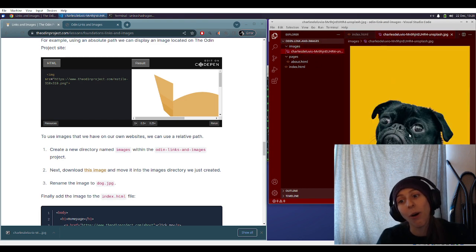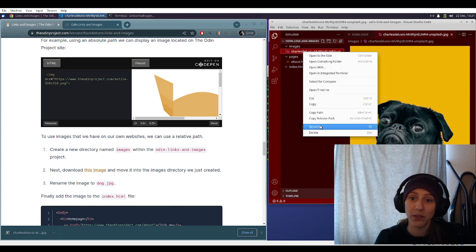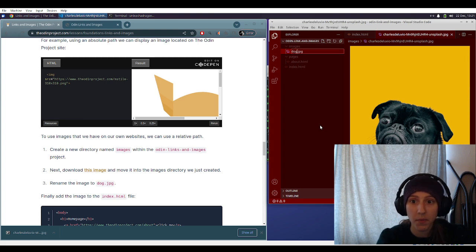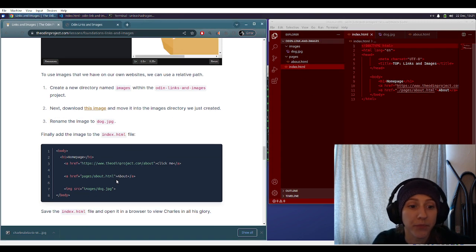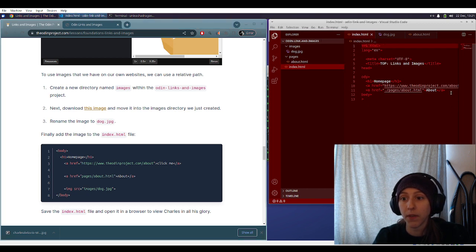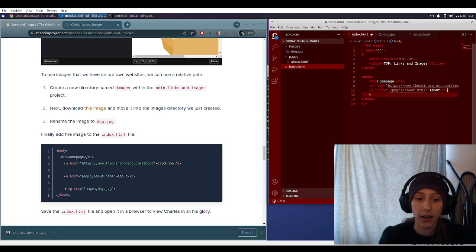Yay, that worked. Oh, it's so cute. Alright, and now we're going to rename this to dog.jpg. Finally, we're going to add the image to our HTML index. So what we're going to do is in our body, we're going to add our image, source is equal to images/dog.jpg. I love the autocomplete.